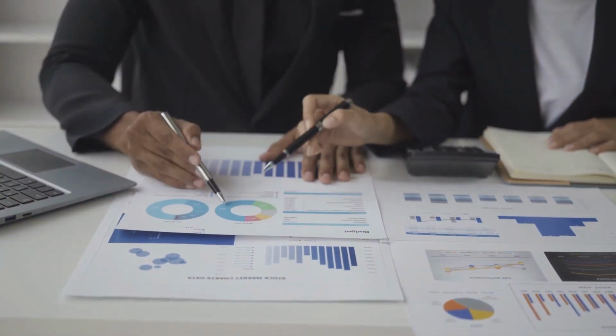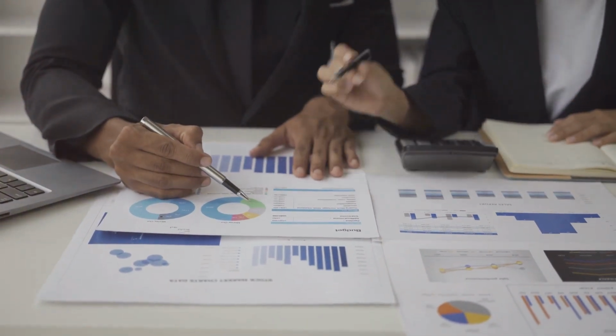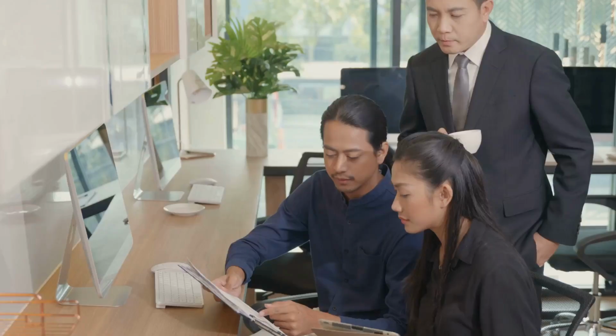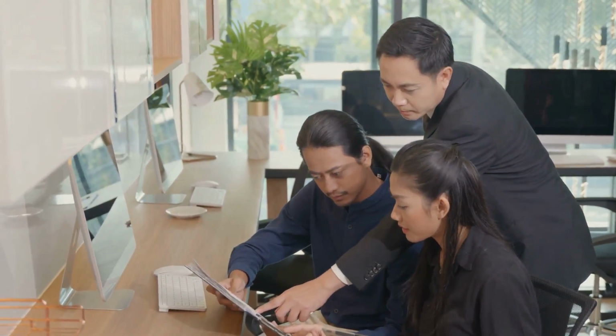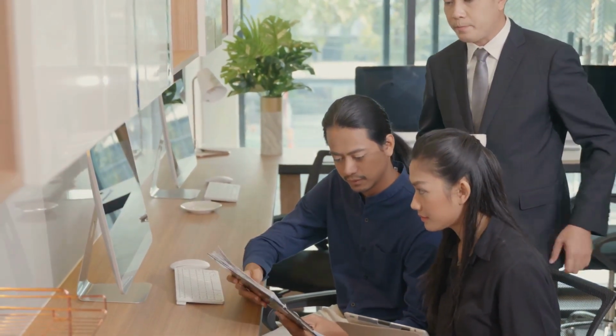When it comes to system upgrades, the finance department is often on the receiving end of a chain reaction. Changes made to other systems, whether it's a new CRM, ERP, or even a seemingly innocuous project management tool, can have significant downstream impacts on financial reporting, budgeting, and compliance.